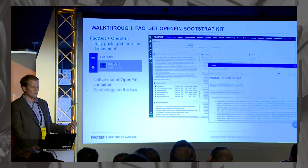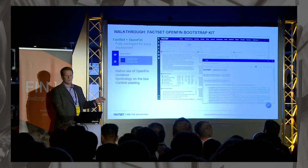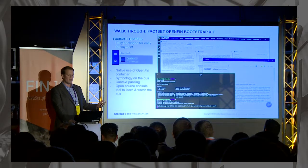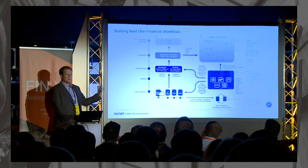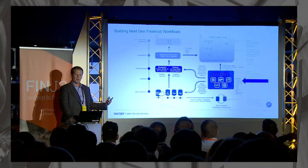We're going to be making native use of the OpenFin container. We're going to expose our symbology and all of our existing context passing on the bus in an FDC3 compliant way. And we're also going to open source our fun little terminal monitor so you can see what's happening on the bus as we go. And this is really what we see as the heart of how we build with you next generation financial workflows.